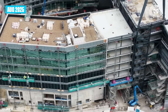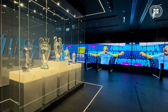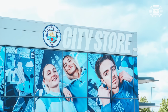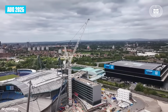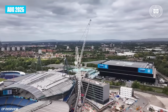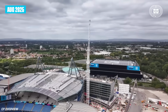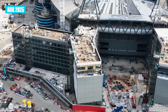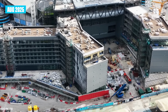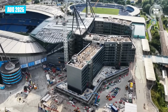Alongside this, the expansion includes entirely new buildings for the Manchester City experience, a club museum and interactive fan center, as well as a modern club shop. Above the stand will rise a 400-room premium hotel, one of Manchester's largest hotels, directly overlooking the stadium. The hotel will not only provide matchday packages for supporters, but also allow non-football guests to stay within the Etihad campus complex.